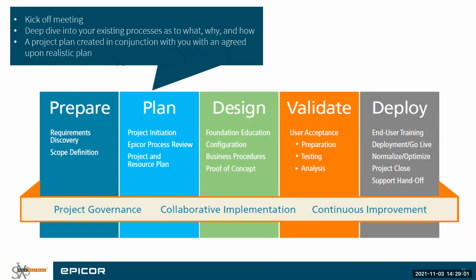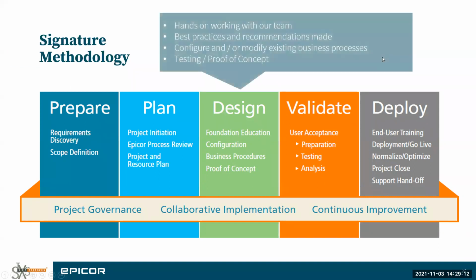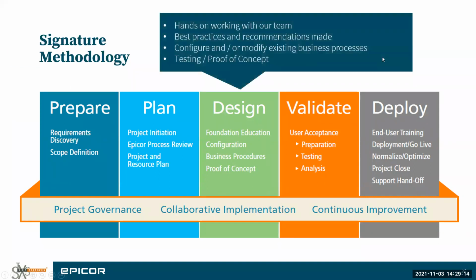From a plan stage, we do a kickoff meeting. We do a deep dive into your existing processes as to what, why, and how you do things. We'll create a project plan in conjunction with you on an agreed upon and realistic time plan. The design phase is where the bulk of the work is done. You're hands-on working with our team. You're going through each business process. Our team is making recommendations, and you're configuring Epicor for your business.